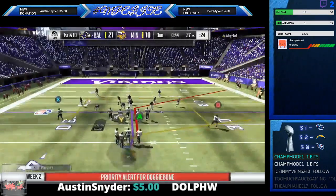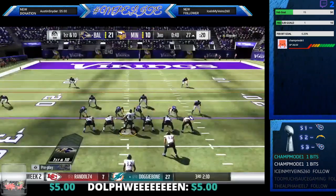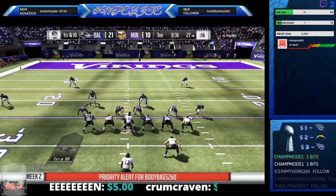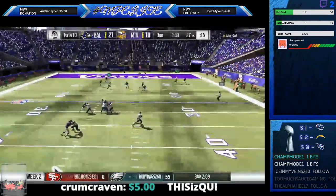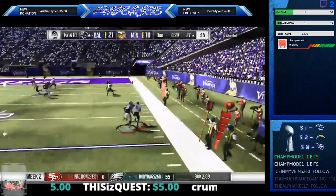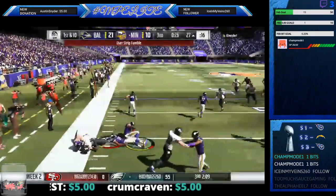From Viking territory now, they'll come up 1st and 10 at the 27. All right, now look at 56. Look at 50. Now it's Jackson. Flushed out right. The ball comes out, and this belongs to the Vikings.